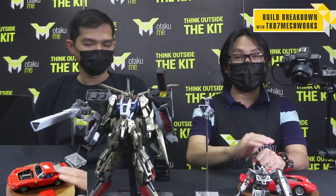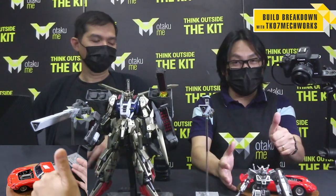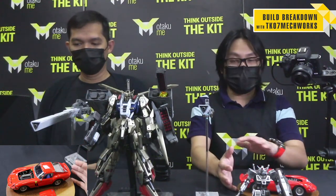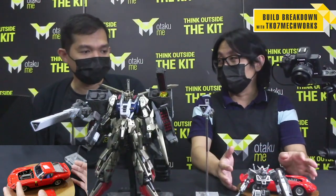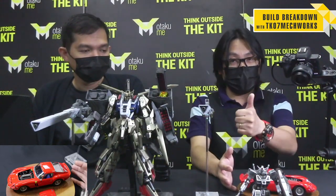You have to sand it down to a smooth base. That doesn't matter if it's Gunpla, because there's a lot of guys that do Gunpla gloss finishes too. So cars, scale models, civilian aircraft, not the military ones. So you have to sand prep.